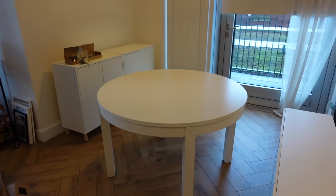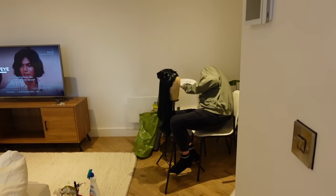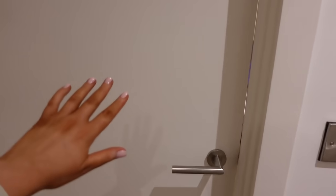And then also, oh my God, I've got to build the dining room chairs still. Jack, you've got to do the dining room chairs. No. Where's your head? Guys, I've not assembled the chairs yet, but I just wanted to show you what it looks like. Are you ready?